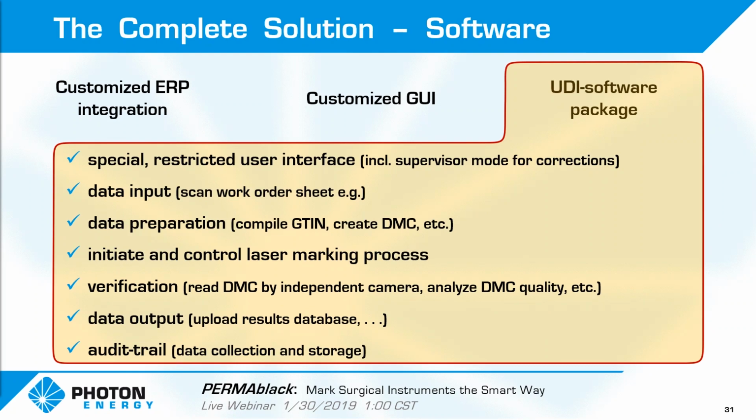But going through all options and properties of our system would take too long for this webinar, so I will stop describing our system here and instead show a few more examples.